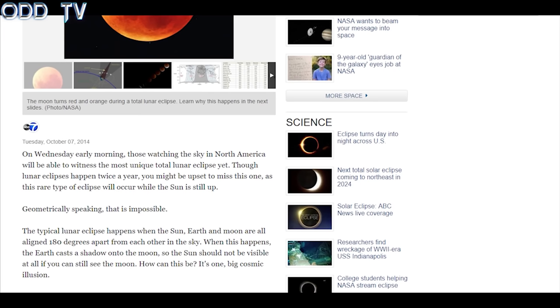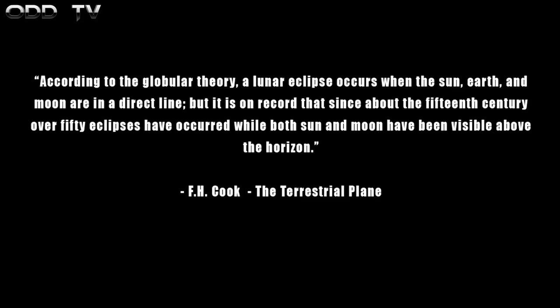Though lunar eclipses happen twice a year, you might be upset to miss this one, as this rare type of eclipse will occur while the sun is still up. Now, how is the Earth causing the shadow on the moon if the sun is still up above the horizon with the moon? In an old book by F.H. Cook called The Terrestrial Plane, it says this.